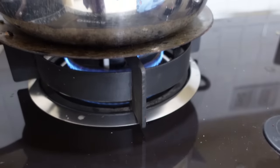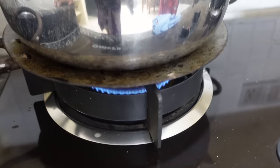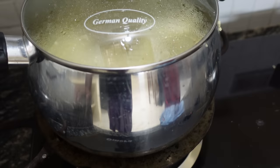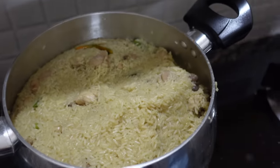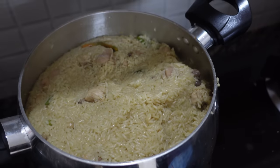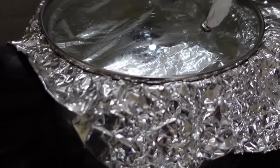There you go. Cook it on the lowest possible. This is the lowest that I can do. And we're going to foil it up. Foil paper. Just forgot to add the foil paper. This locks in all the steam. Bismillah, tawakkalallah. Right, this has been cooking for about a good 10 minutes.